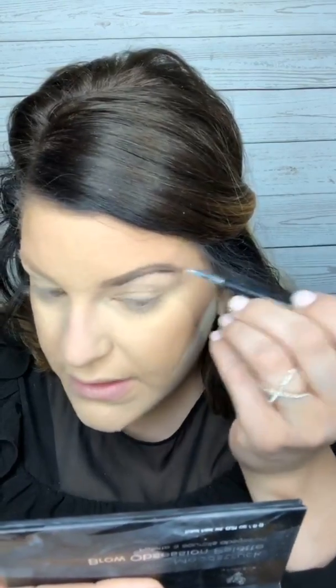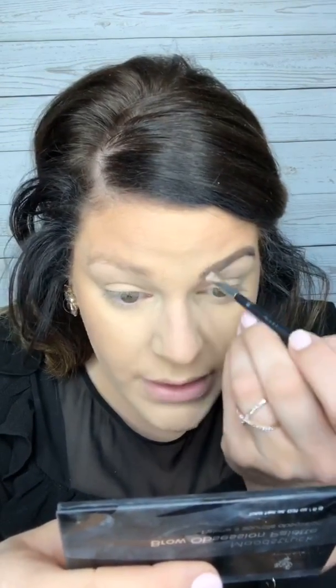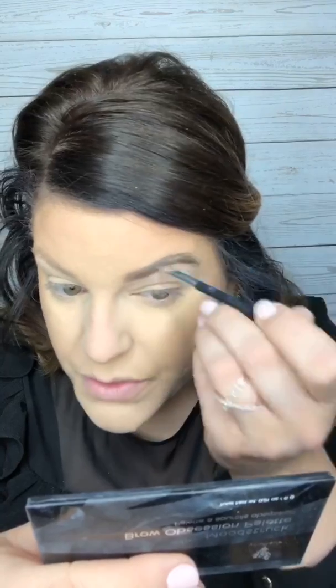Now, this stuff is so forgiving. So if you make an error or make a hair stroke that you didn't like, or like, oh man, I shouldn't have done that, or oh, that came out a little bit too dark, this stuff is so easy to blend out. So I recommend this, and I don't even care if you're good at your brows and you can do them blindfolded. This powder is so quick and so easy. I mean, look how quick I just did that.